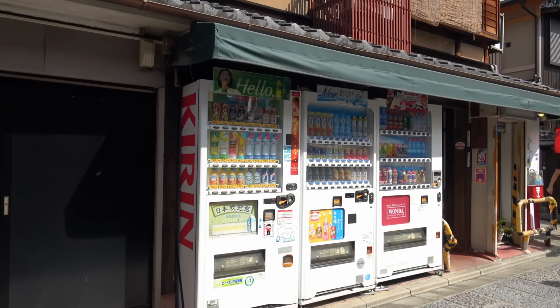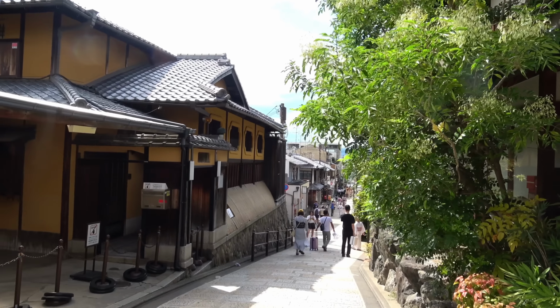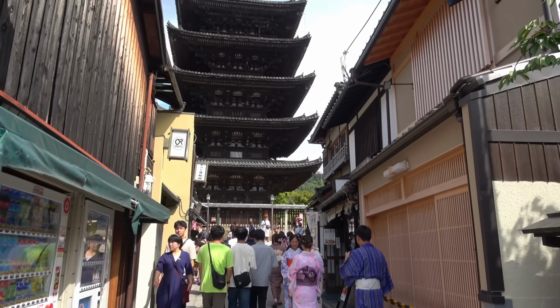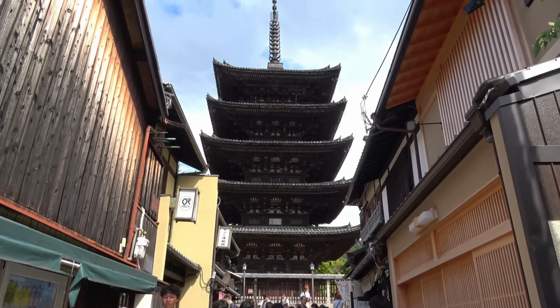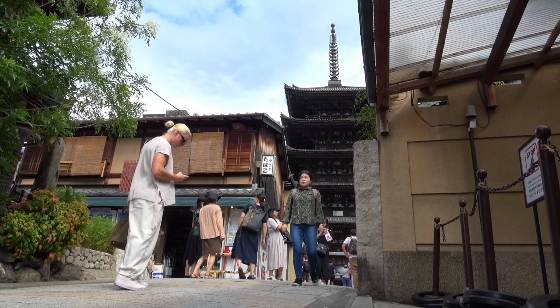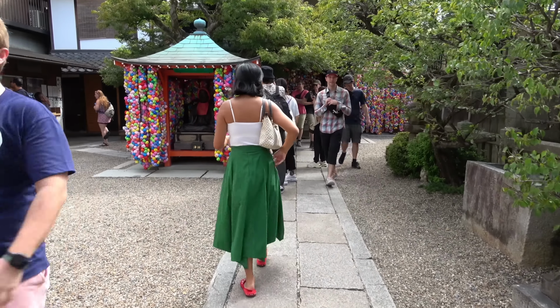Vending machines everywhere, even in the older districts. Ooh, look at this street. And here you guys go. Wow. Wow. Listen to how quiet it is here. So nice. A lot of colorful balls.